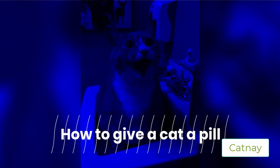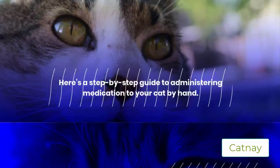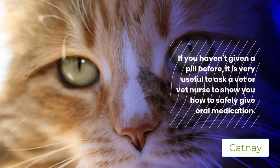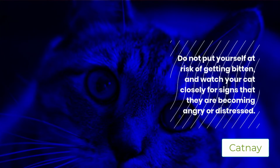How to give a cat a pill. Here's a step-by-step guide to administering medication to your cat by hand. Try to approach the task calmly, aiming to minimize stress to your cat. If you haven't given a pill before, it is very useful to ask a vet or vet nurse to show you how to safely give oral medication.